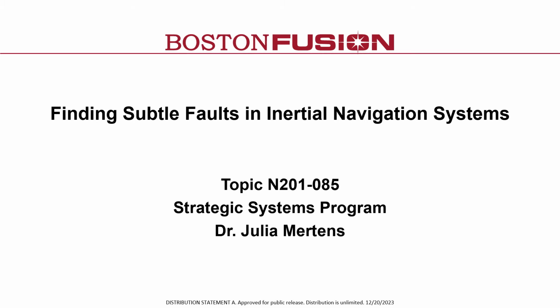Today, Boston Fusion Corp will present on Insider, or Inertial Navigation System Inspection and Detection of Evolving Roles. Insider is a system that detects subtle faults in inertial navigation systems with higher accuracy and more quickly than human analysts. In this presentation, we provide an overview of Boston Fusion, the importance and challenges of reviewing inertial navigation system data for anomalies, and how Insider addresses these challenges.